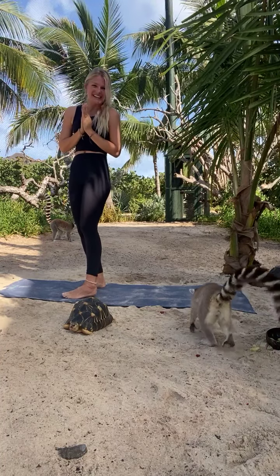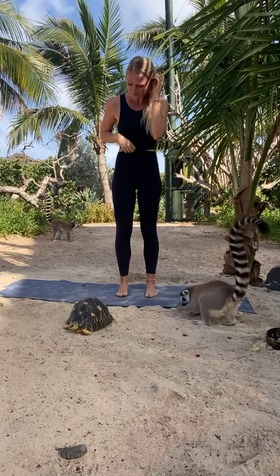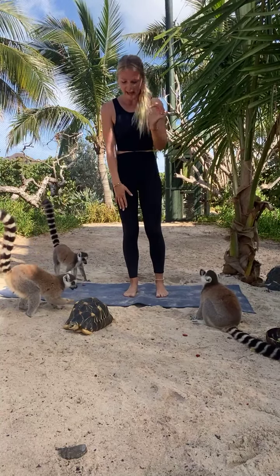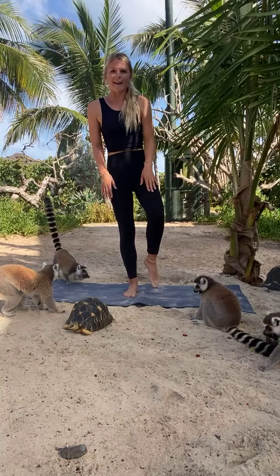Awesome job everybody. Now it's time to find some balances. So let's try and root our left leg down in the ground. So we're going to be super strong trees here because lemurs love to climb the trees. We're going to find that balance.